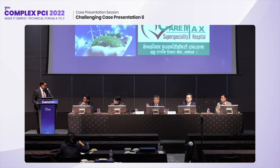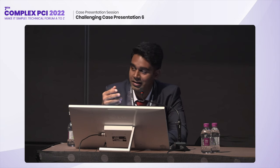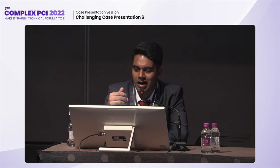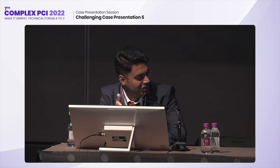Good evening. Another cardiologist from India. So I have a small case to share. This is very similar. This happened way back in my student days. A similar stent dislodgement happened. And we tried a lot of techniques, snare, distal balloon. Ultimately, we couldn't do anything. Finally, we crushed the stent on the wall with another stent.